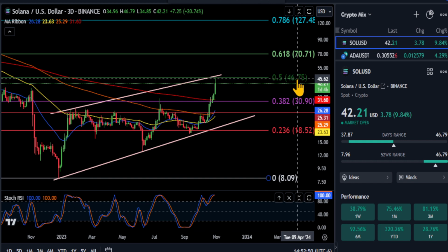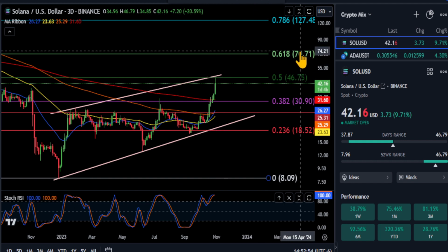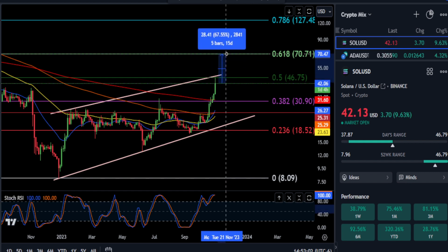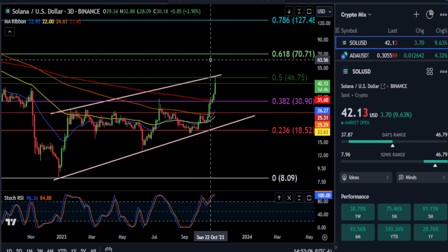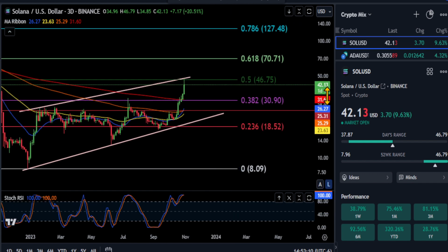I would watch the $47 area here. If you break over that 0.5, the 618 here on that larger time frame at 70 bucks would be your next stop, and I believe that's about a 70% move from where you are right now. So just keep an eye on those prices. It's about a 69, 70% move, 66, wherever it's going to be. But ultimately, those are your prices to watch to the upside.